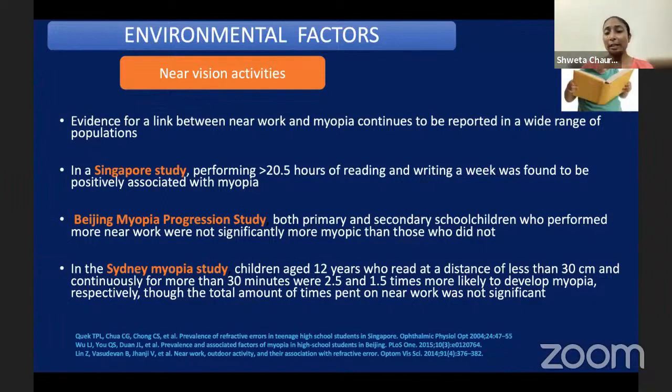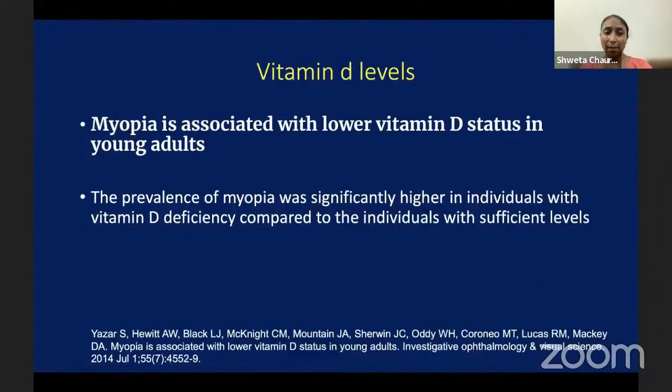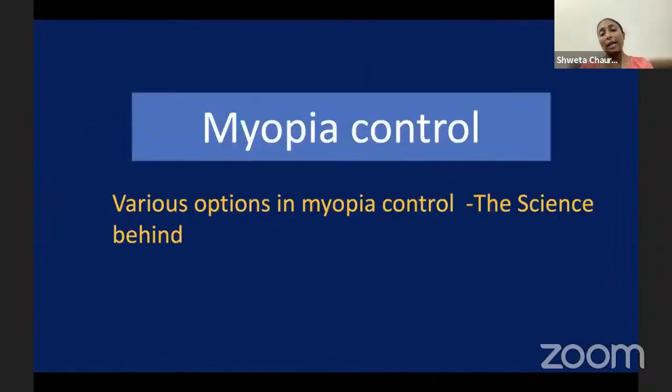The Sydney myopia study says that if the child reads at a distance less than 30 centimeters, and there is continuity of near work for more than 30 minutes, then there is a likelihood of myopia, and the risk is 1.5 to 2.5. Then again, vitamin D levels have been associated with myopia. So now, how can we control it and what are the options?